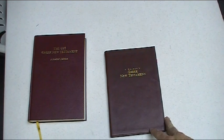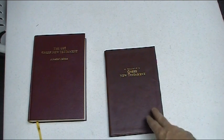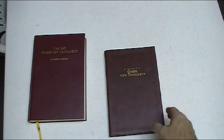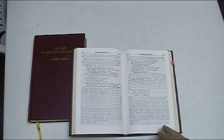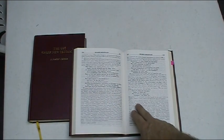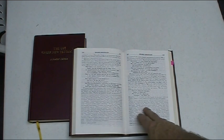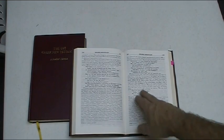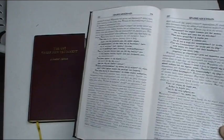Now, there are some differences between these two. What are they? Well, this is a 2003 edition. They've since come out with a newer edition that's changed it a little bit. The thing that makes the reader unique is that it has the vocabulary for words that don't occur more than 30 times in the New Testament down below, so that if you come across a word that you're not familiar with, it gives a footnote.